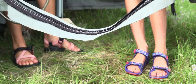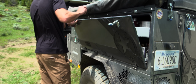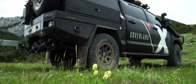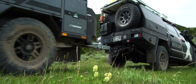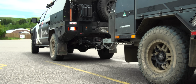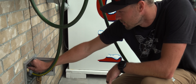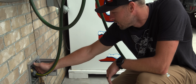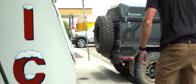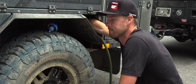Brian's re-leveling, making it all even again so we can hit the road. We ready? We're ready. Let's go. All right, got the water key. A lot of places will lock up their water on the outside so that they don't get abused. But you just gotta go ask. Yep, all of us showered this morning, so we're topping it back up.